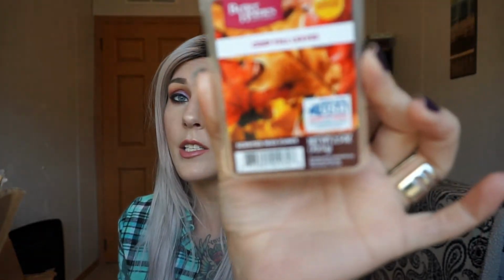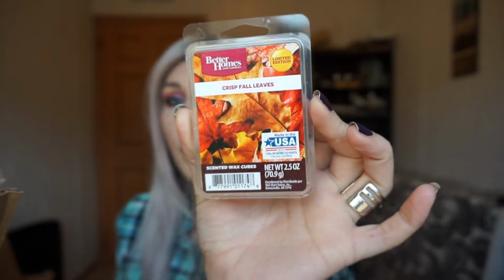The next one I have is my absolute 100% favorite scent for fall, period. This is by Better Homes and Gardens. This is Crisp Fall Leaves. It is from Walmart. I believe they cost $2. This was the limited edition one this year. I, of course, got a bunch of backups. This, to me, has the scent of a fresh apple orchard. This reminds me of like a haunted hayride in the middle of the woods. It's so beautiful. You have to go out and smell this. I do have a full-size backup, and I mean a full Mama Jama backup of this because I think this is the best fall scent ever.